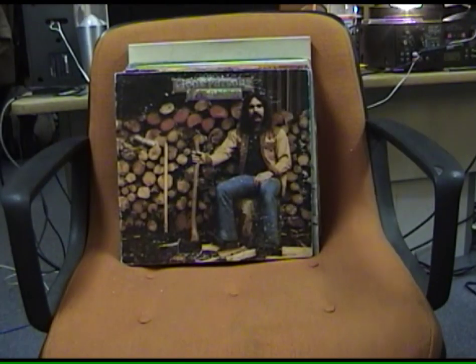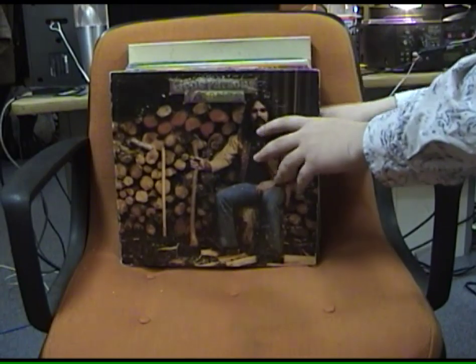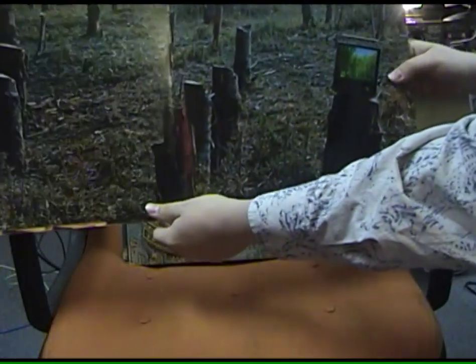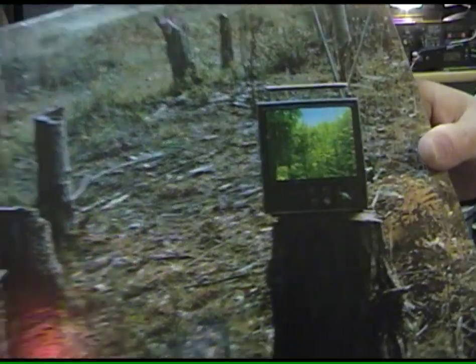Looking good, didn't have that one. Then Gene Parsons' first solo album. He was of Flying Burrito Brothers. Once again, classy gatefold. Very classy.